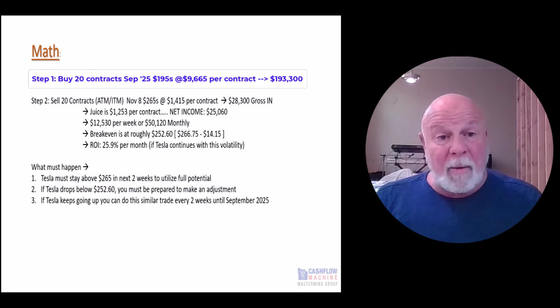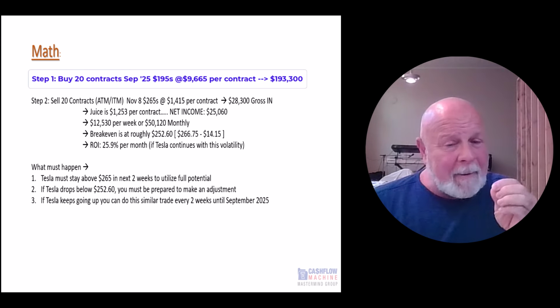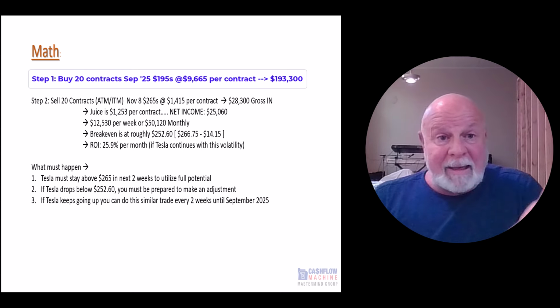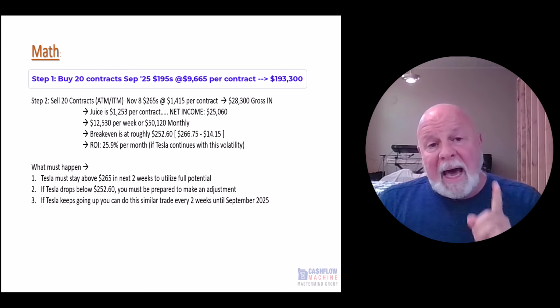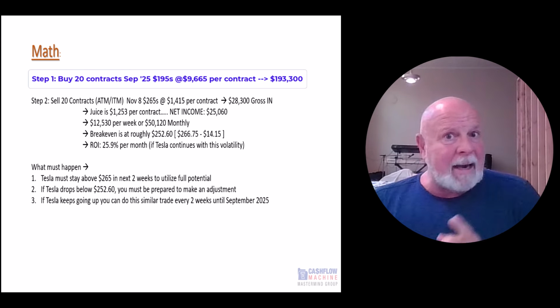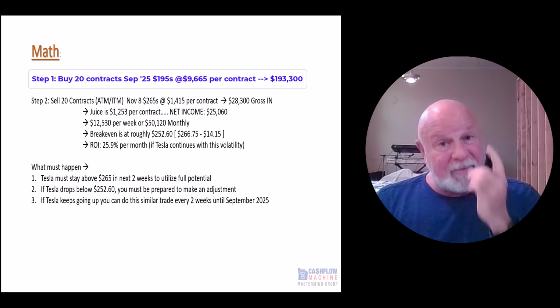But if it stays at or above 265, and that's right at the breakout spot where Tesla's trading, well, then we get all the money that I'm predicting here, at least for the next 2 weeks. The next thing that must happen, if it drops below 252.60, you've got to be prepared to make an adjustment, a defensive move. You've got to not let it just drop, because it could. You've got to be prepared to play a little bit of defense. So you keep that in mind.